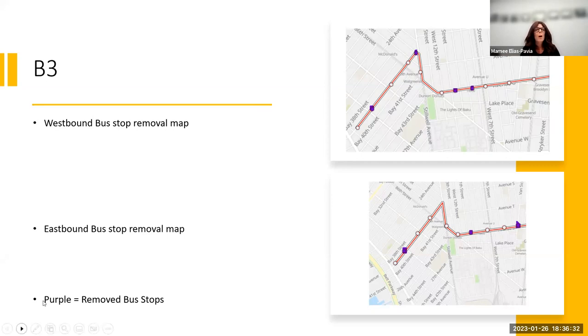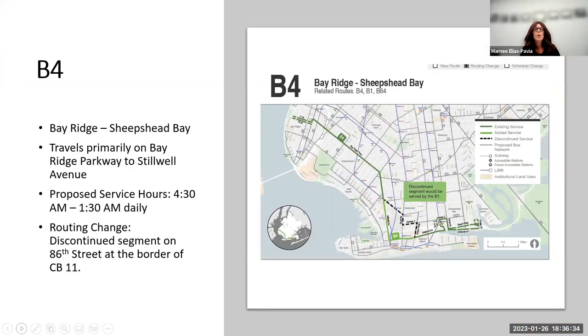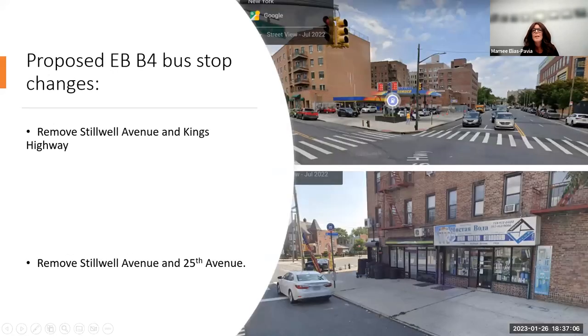On the B4, Bay Ridge to Sheepshead Bay, it travels primarily on Bay Ridge Parkway to Sewell Avenue, otherwise known as 70 AM Daily. The routing changes a discontinued segment on 86th Street at the border of CB11. The eastbound B4 bus stop change is to remove the Stubble Avenue and Kings Highway stop.